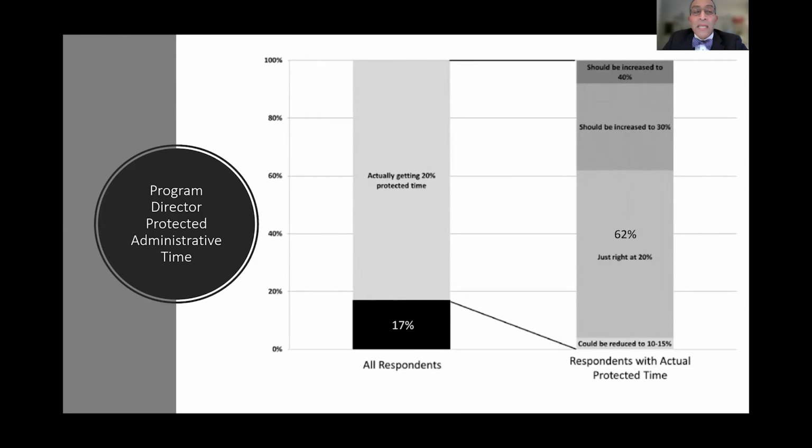As part of the 2019 survey, we looked specifically at the relatively new ACGME policy regarding protected time for program directors. Interestingly enough, 17% of the program directors reported that administrative time is not protected based on salary or productivity benchmarks. Of the remaining 73% of responding program directors who were actually getting the 20% protected time, 62% of those felt that the 20% protected time required for program directors was just right. 38% felt that the protected time should be increased to either 30 or 40%.